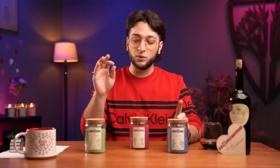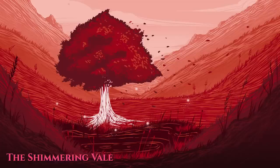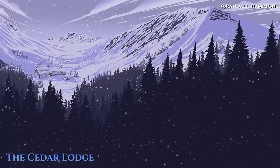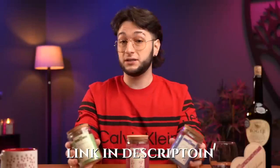In fact, Wyrmwood went one step further. We have actually dreamed up three separate destinations that, when smelling these candles, bring to mind. Complete with custom artwork and a full write-up that is available for download on the Wyrmwood website if you would like to take these destinations and actually incorporate them into your D&D game.